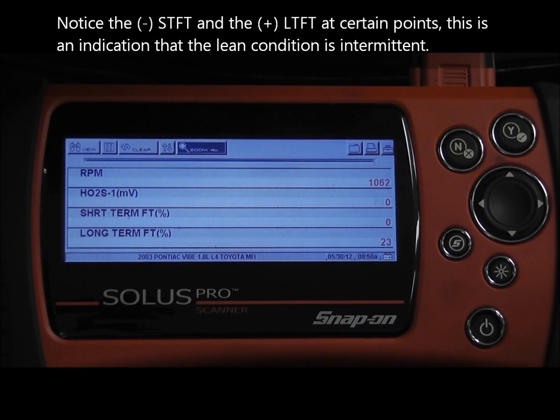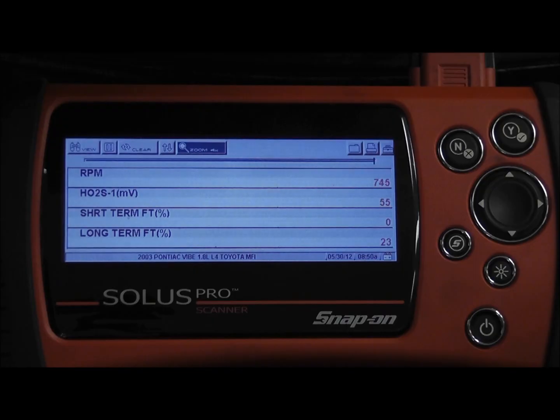All right, that was kind of interesting. You saw around 3000 that long term was what, 9, and then short term was like negative 10, 12, somewhere in that range. And then it went a little bit higher, and you saw the long term go positive again.